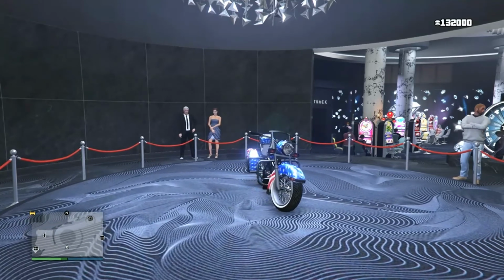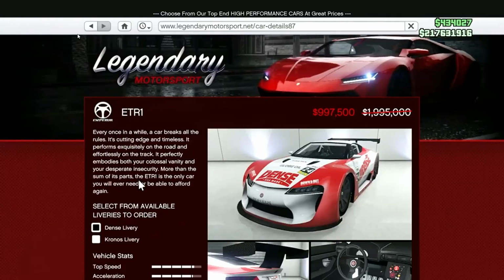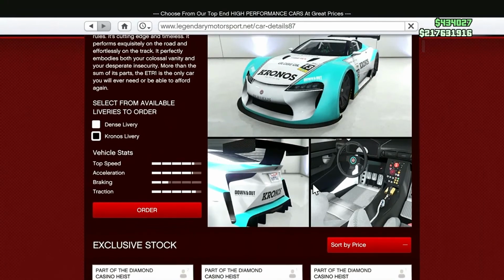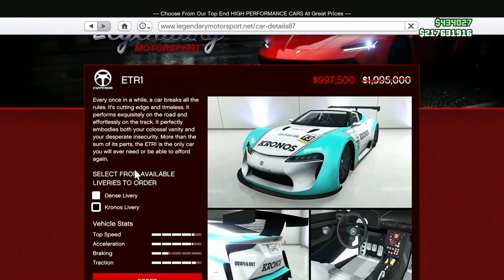And I picked up a few bikes from the Podium and added them to my collection, so have a look at that. And over at the Legendary Motorsports app, you have the ETR1, which is a vehicle from the Cunning Stunts update, and it's a really cool vehicle if you're into doing stunt races, but also if you just want to get from A to B in something a bit cooler, you can choose one of these really cool bespoke liveries.